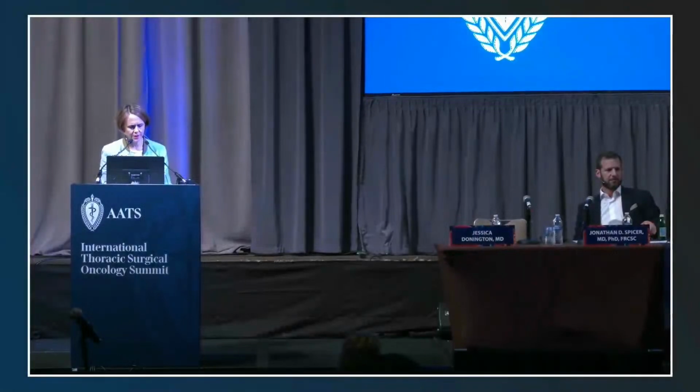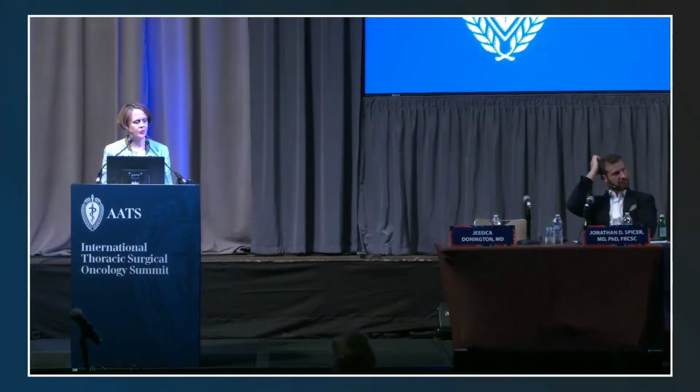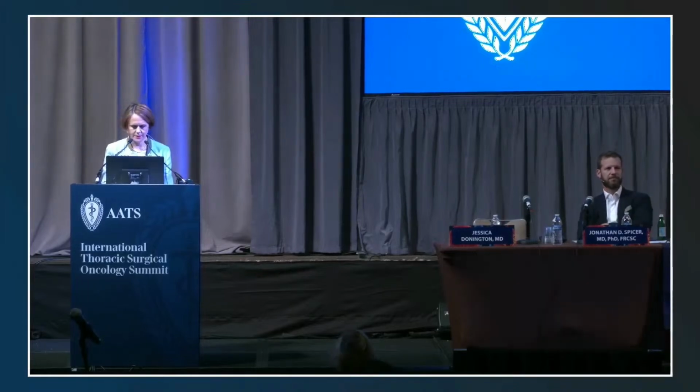We're going to get started on our lunchtime symposium on integrating immunotherapy into resectable lung cancer: how to modify treatment trajectories and recognize multidisciplinary care pathways.